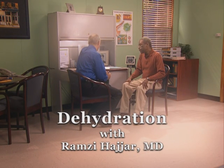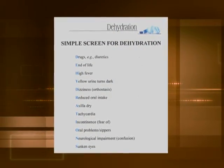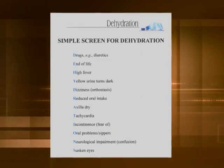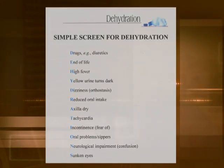There are several reasons that testing for dehydration is important in our older population. One of them is it's very common. It's a common problem that often goes undiagnosed without any formal assessments. A lot of times the elderly will not feel that they're dehydrated. Unlike younger people who don't drink enough, they feel thirsty. The elderly may lose their sense of thirst, so they could be quite a little bit dehydrated without feeling thirsty and doing something about it.